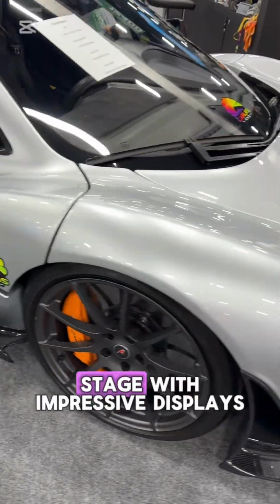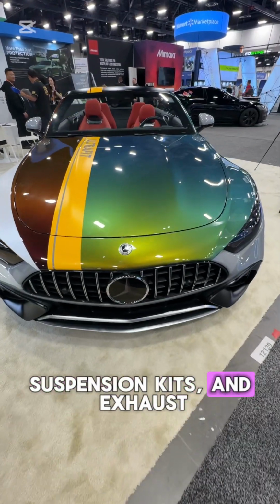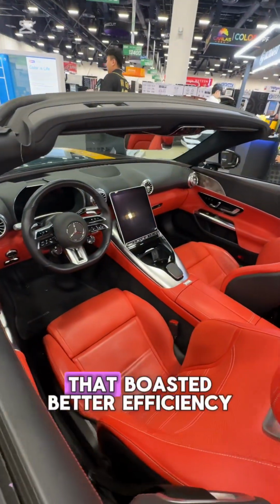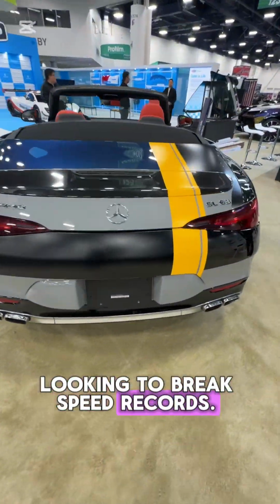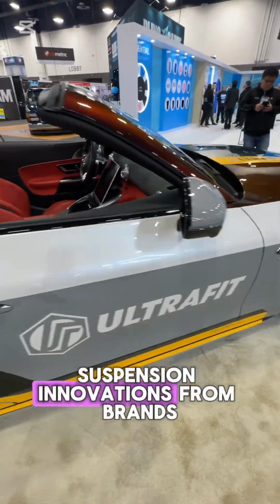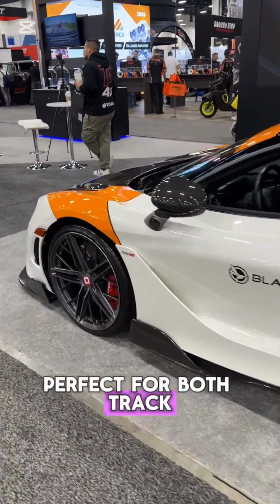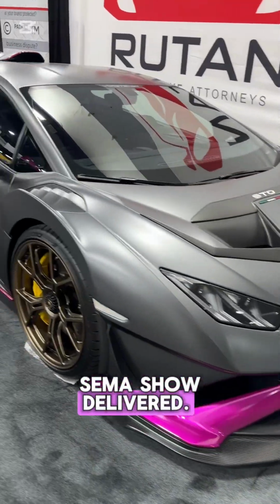Car equipment took center stage with impressive displays of the latest turbochargers, suspension kits, and exhaust systems designed to maximize performance. Companies like Garrett and HKS rolled out new turbos that boasted better efficiency and higher boosts for tuners looking to break speed records. Meanwhile, suspension innovations from brands like Eibach and Bilstein focused on better control, stability, and ride comfort, perfect for both track and street use.